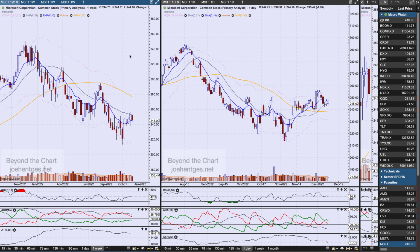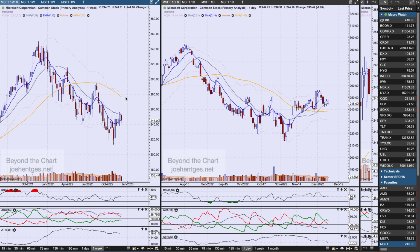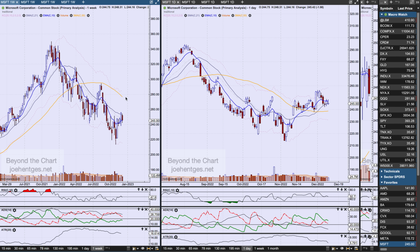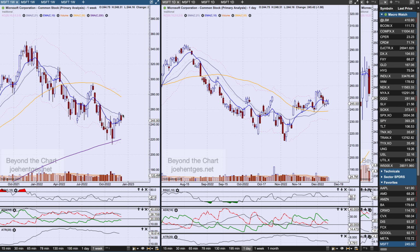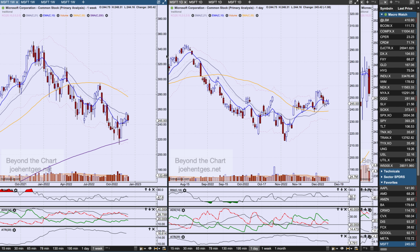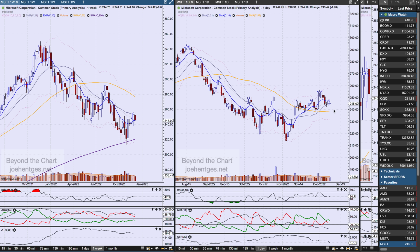So here's the trend. I'm not sure why that moving average didn't show up. Maybe it's just too far down below it. No, for some reason it didn't. Well, let me put it on there. There we go. By the magic of the pause button, we have the 200-week moving average here on Microsoft. So we came down and tested it the week of October 30th, and then we bounced up, and at least this last week we got a nice little down move. It was down $9.60 for the week, down $1.98 on Friday.